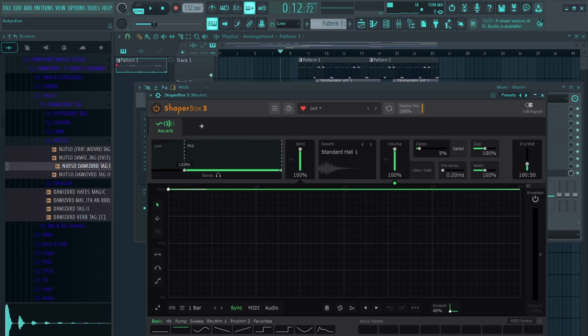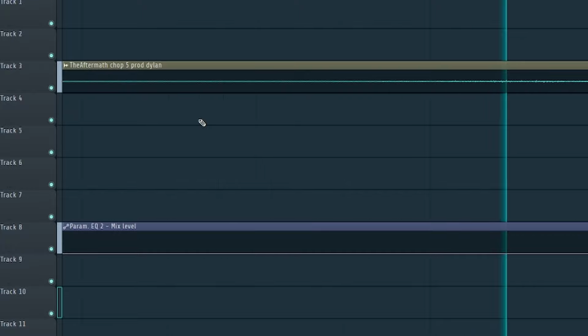What are you adding on Shaper Box? I just put decay at 5%, just a little bit of reverb so it creates the room of your beat. Oh, you did that on the master. That's crazy. I just like to make more room for my beat so it sounds loud and, you know, just like how we did in the 80s. Yeah, this beat sounds absolutely crazy, bro. Think that's about it? Yeah, that's a good beat. I'm not gonna lie.